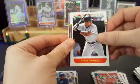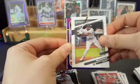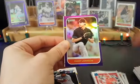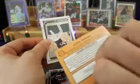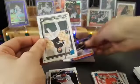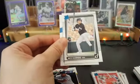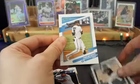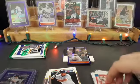There's Frank Thomas going out to the White Sox on the 87 throwback. Tim Anderson, also of the White Sox. Randy Johnson is the purple holo in this pack on the 87 throwback. He's going out to the Diamondback spot. Let's leave that up in just a moment. Following him, rated rookie Nick Madrigal going to the Chicago White Sox, and Starling Marte of the Miami Marlins finishes out that pack.